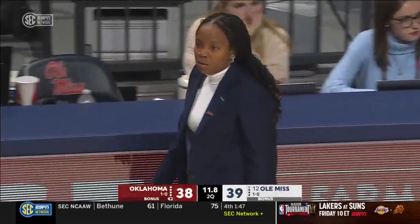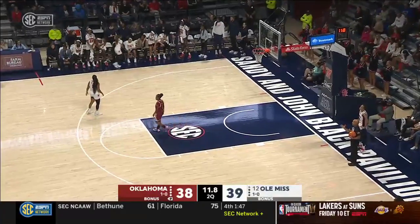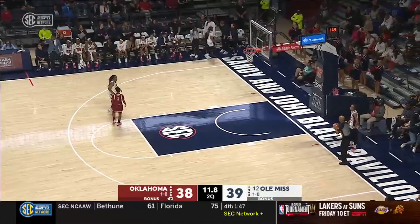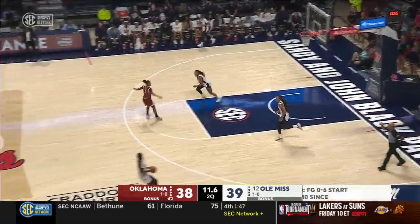Yeah, Tot got to drive in. She sees the help coming. You can't pick up the ball. You got to redirect, either pull the ball back out, reverse the ball, but definitely not a turnover in this moment.